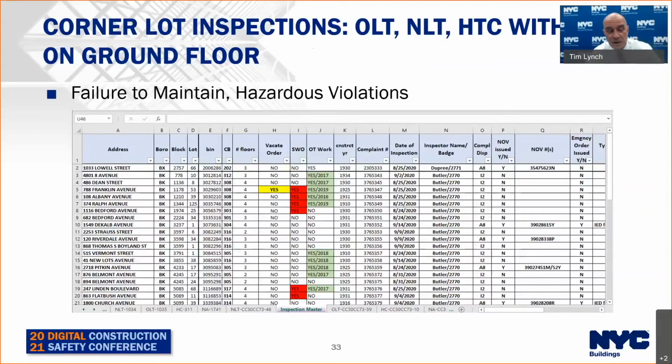Number of floors, we ran numbers of floors. Vacate orders, and all of a sudden we found we had vacates in there. Stop work orders, we found that there were stop work orders in these buildings for work. So we started to uncover all of this nasty stuff that's asleep in our database. Structural work, was there structural work going on? Yes, in 2018, 2017. So we started looking at this.